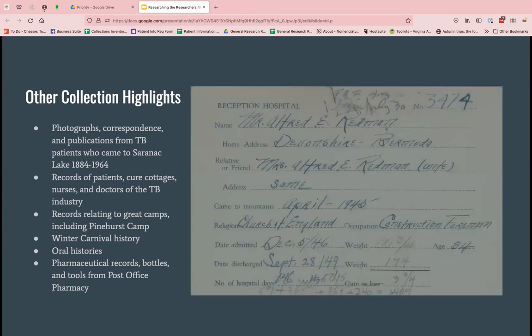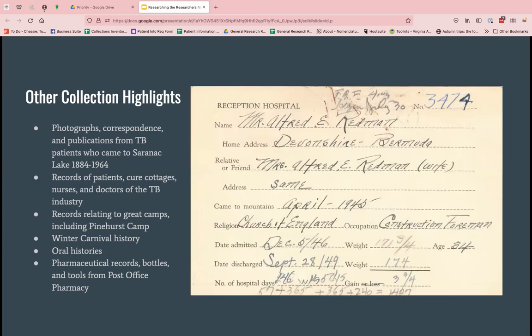So this is an example of one of the TB records of patients. This is our most common research request. We've gotten probably about 100 a year in the last 2 years. And unfortunately, the vast majority of patients who came here, the records have been lost for a variety of reasons. So what we do have is really precious.